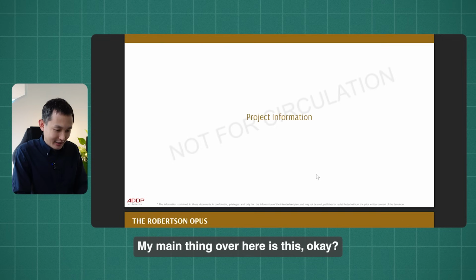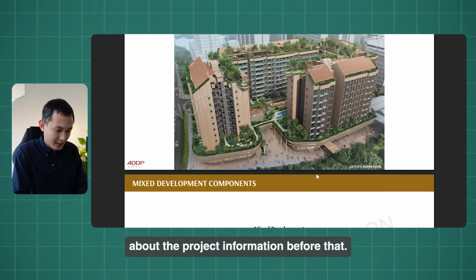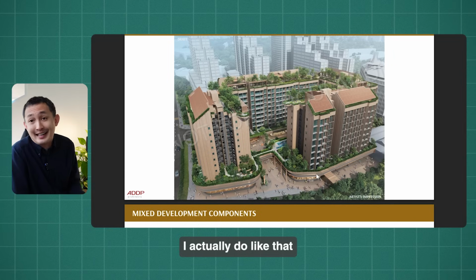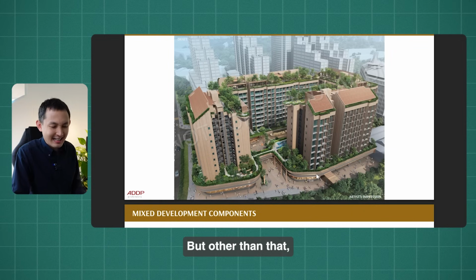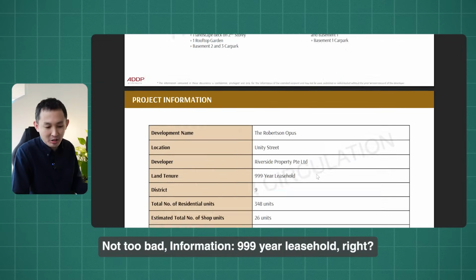My main thing over here is this. Let's cover a little bit about the project information before that. At first look, it kind of looks like the previous Robertson Walk. I actually do like that nice touch to pay homage to the architectural look of the previous Robertson Walk. But other than that, nothing really wow about the design. Not too bad lah.